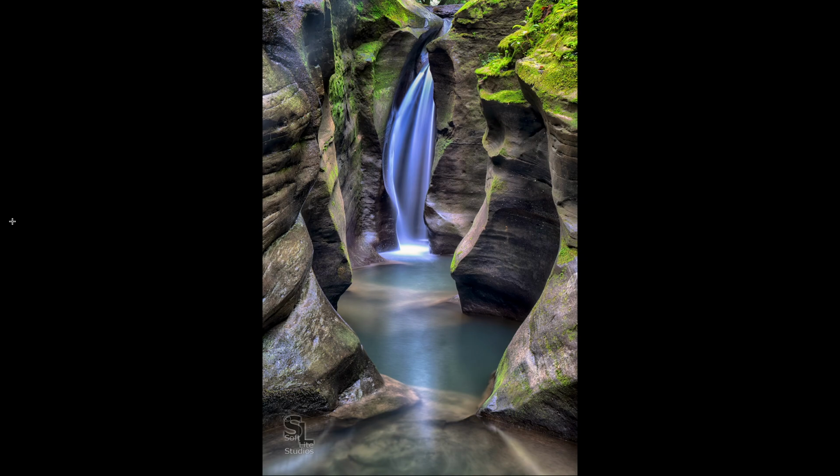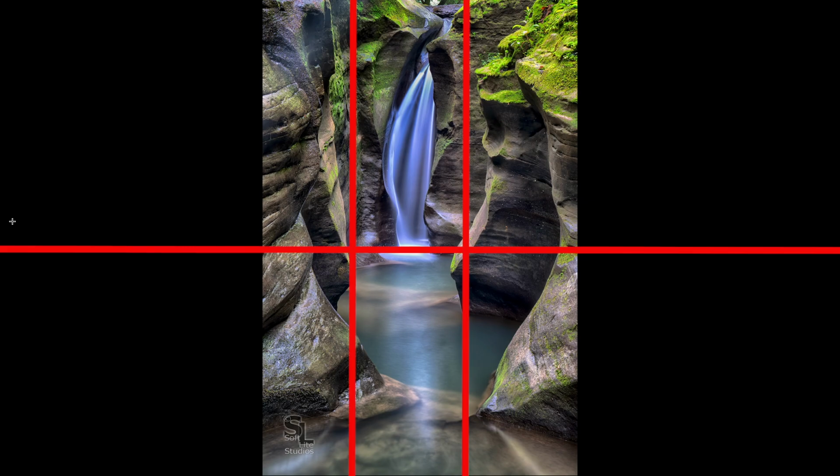I think if we look at the division of the frame from left to right, we've got pretty reasonable division into thirds there. I don't know that we necessarily have thirds top to bottom, but given the waterfall and its reflection from top to bottom, I thought a center line focal point here was the way to go, and I don't very often do that.